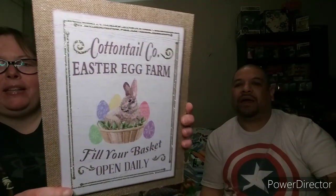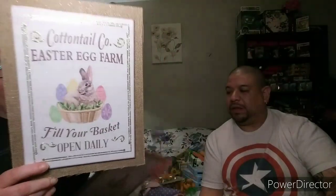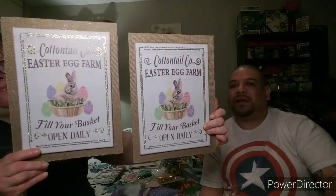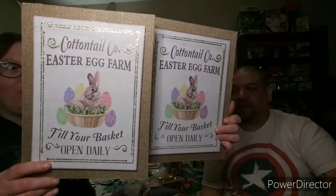And then this one right here is so cute as well with the bunny and the eggs inside the basket. This one says, Cottontail Co. Easter Egg Farm. Fill your basket. Open daily. And I accidentally grabbed two. See? I guess I didn't remember what I picked up. So I have two of them now. Yeah, I went ham at the DT. It was so nice. I bought it twice. Sorry.